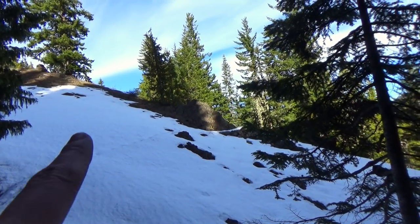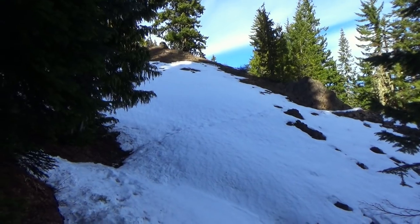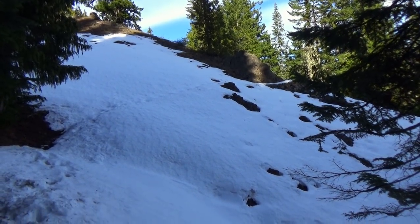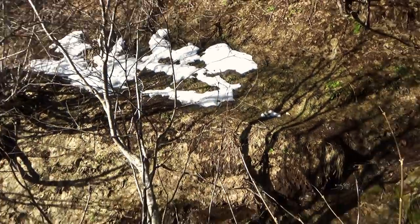So we had a little more snow to deal with. That whole other side is full of snow, and then we came over here and crossed this little ridge with some snow. We have a fresh old pile of scat here. Big one too. That's my hand. Big old pile of scat. We just crossed a little creek here.